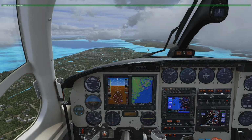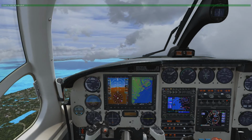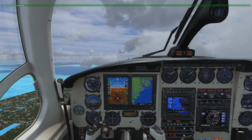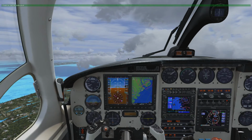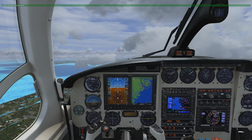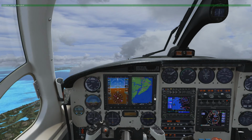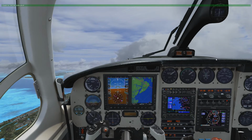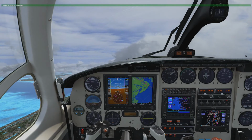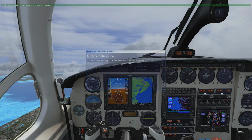I had us descending because I wasn't paying attention. I was messing with that. That's never good. Got my hands back on the controls. Seems like we're getting quite a ways away. All right.